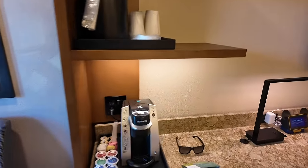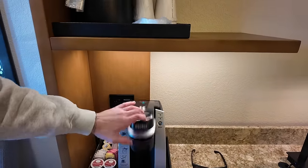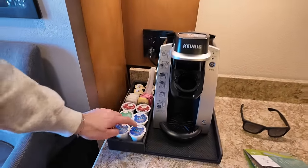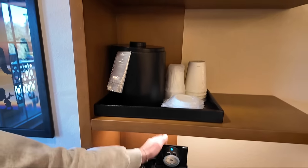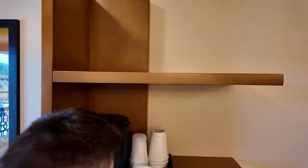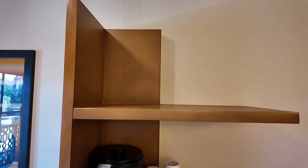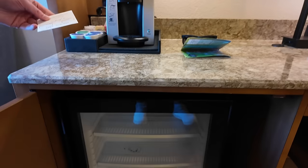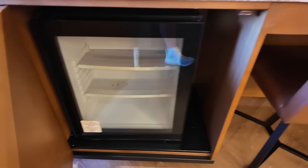So we have a coffee machine, which is a Keurig, with coffee style pods. I love these coffees. A little ice bucket and some cups. Oh no, it's heating up. Just unplug it, Alex. A little storage section up there. I assume this is the fridge. Yeah, there you go. A little fridge in there.